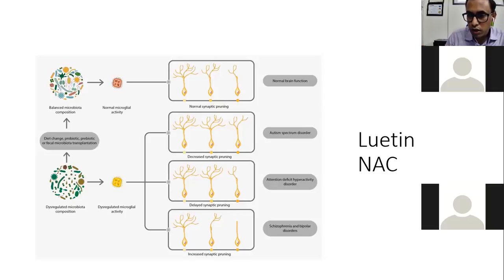Now there are two molecules, lutein and NAC, N-acetylcysteine. These are molecules of research and they have not been tried in humans as of now. NAC has been tried. Lutein has not been tried as such. Now lutein is basically a beta carotene which is produced from plants. This lutein is supposed to act on synaptic pruning and improve it. Research is being done on this molecule.